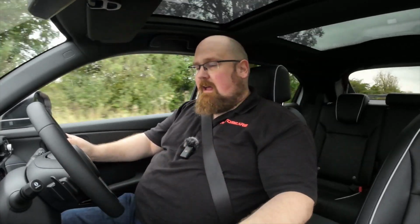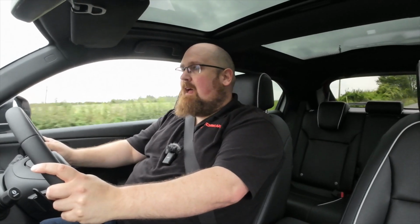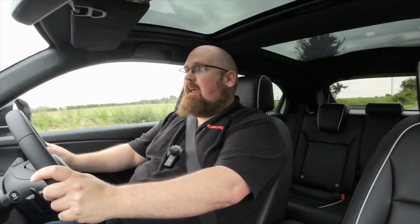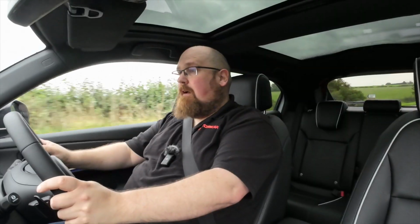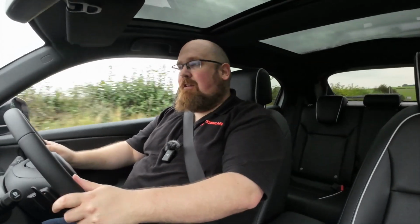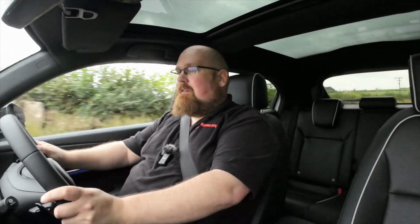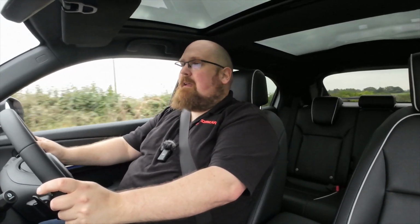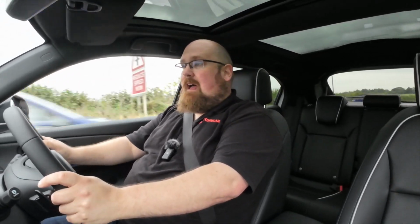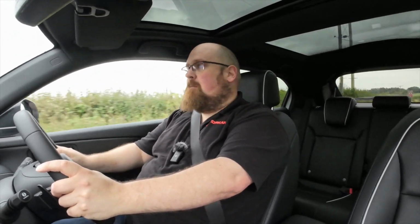And when you chuck it into the corners, you will find that there's a little bit of lean and roll there, just to highlight the fact that this is a family EV SUV as opposed to a very sporty one. But again, just like the CRV, that's not the intention of this car. This is meant to be a nice, practical family car to get you from A to B in as much comfort and as relaxing a way as possible.